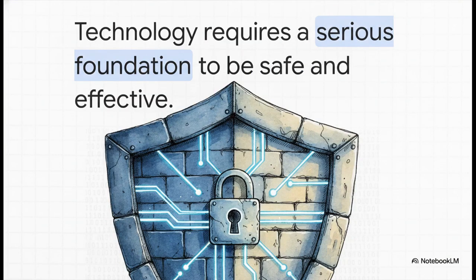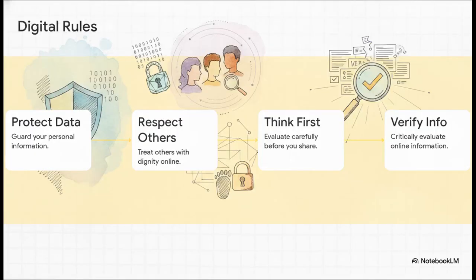Okay, let's pump the brakes for a second. With all this instant access comes some serious responsibility. Let's look at the rules of digital citizenship. The infographic outlines this really essential checklist. First, protect your data. Your personal information is incredibly valuable. Second, respect others online. Global collaboration literally falls apart without basic dignity.